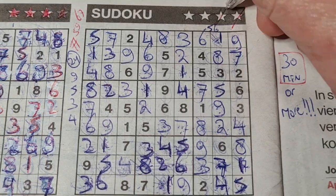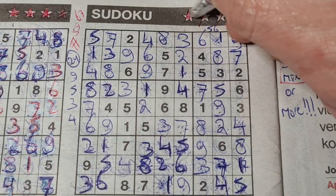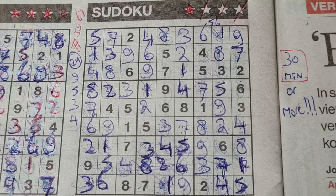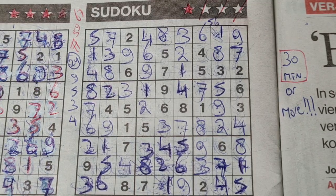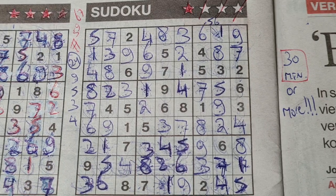4 stars, no. 3 stars, no. 2 stars, no. 1 star. But when you made a mistake, just like the previous Sudoku, then you need more time to solve. But we solved it again, and yeah, I'm pleased with the time, 40 minutes. So a 1 star instead of 4 stars.